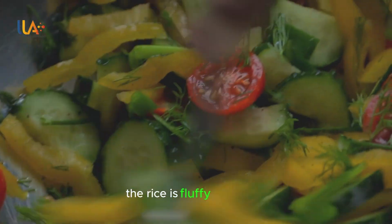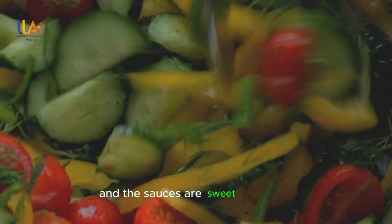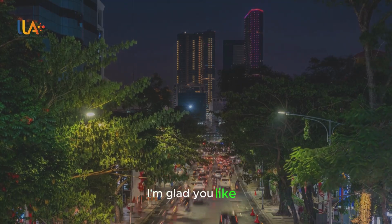The rice is fluffy and moist. The chicken is tender and juicy. The eggs are creamy and fluffy. And the sauces are sweet and spicy. I love the contrast of flavors and textures. I'm glad you like it.